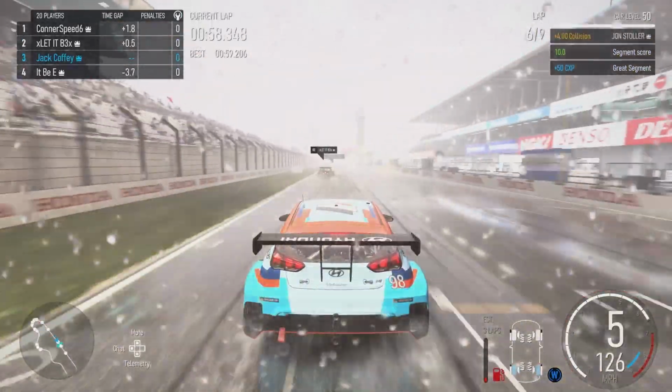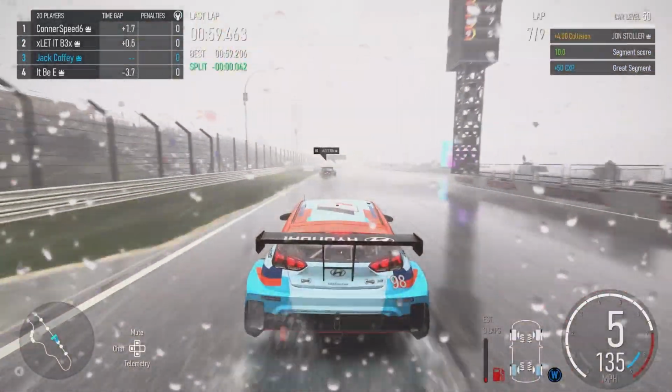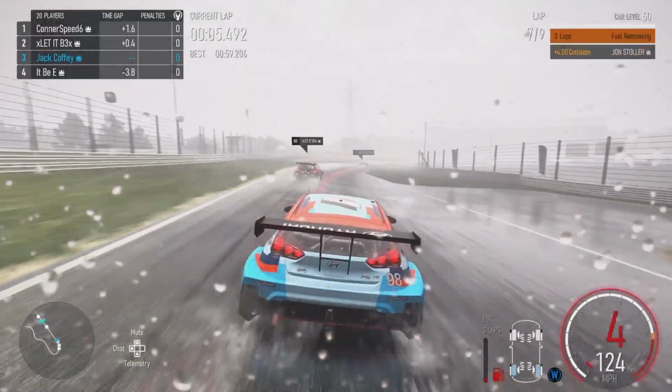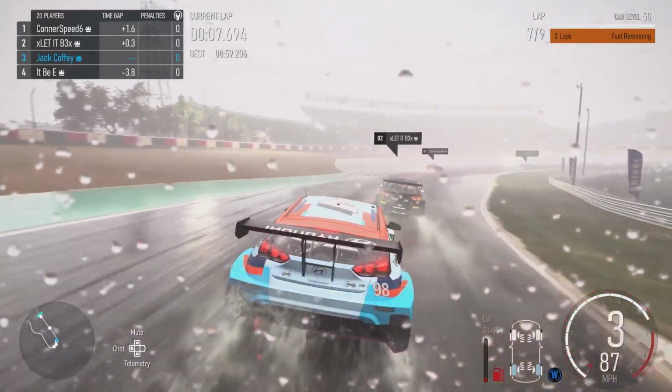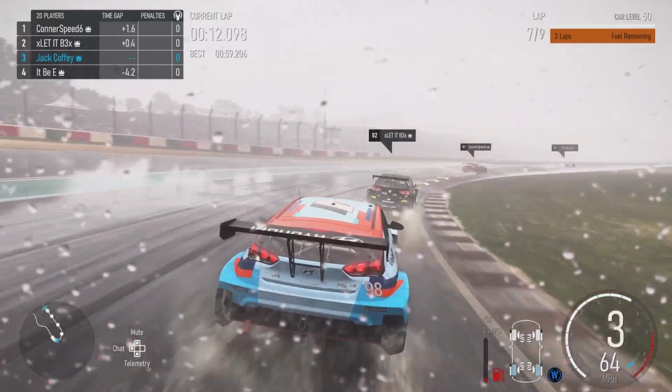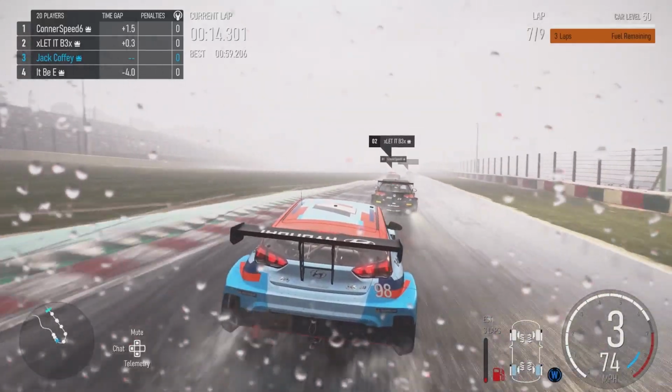Just watching him drive away. Still watching. Still watching. Getting more sad. And we're going to try and gain that time back into turn 1. So we definitely have the pace over this car, but again, we just cannot get by.